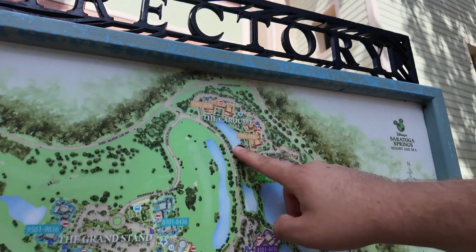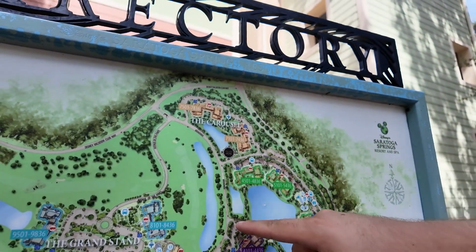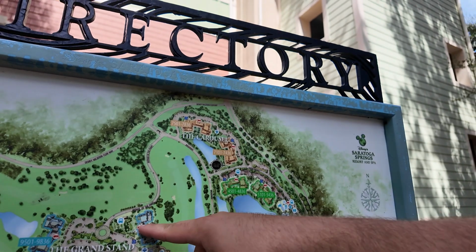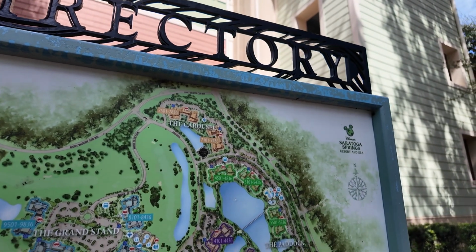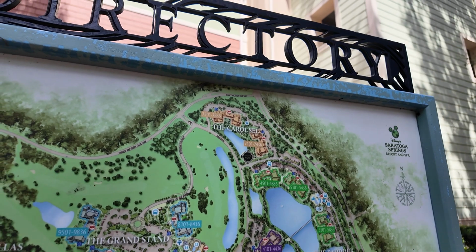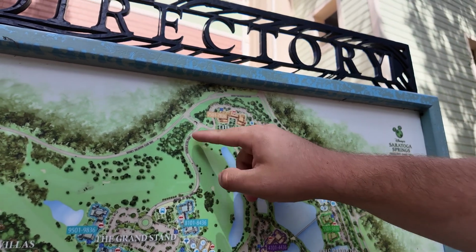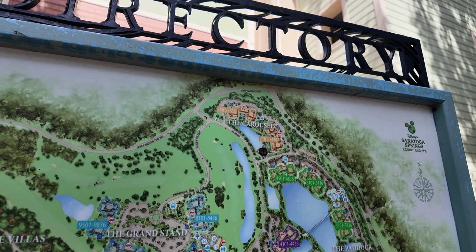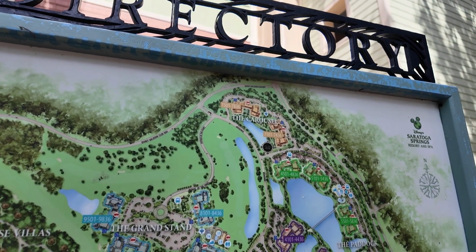So you can see we are here. And so really we can go either this way to the Grandstand or this way. I don't know which way is quicker. Can we walk that way? I don't know. Maybe that's not even a road. Wait, there's a sidewalk right there. Okay, yeah. But I don't know which way would be quicker. We're going to try and figure it out, and hopefully we'll get you guys over there.